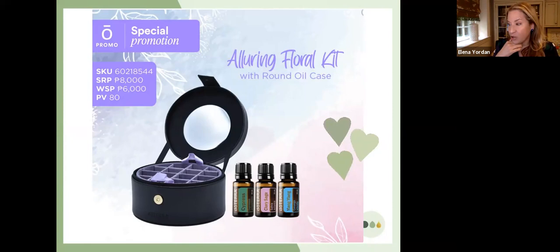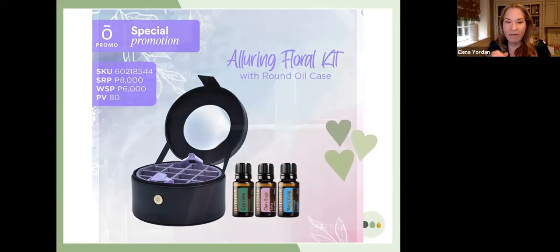Cereba says the organizer is so nice. And the round case, doesn't that look nice? It's really kind of cute. I love it. Okay, what else do we have here?